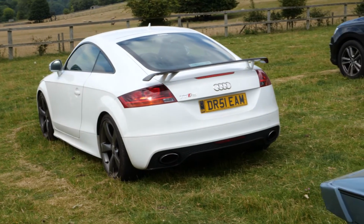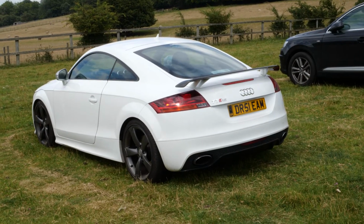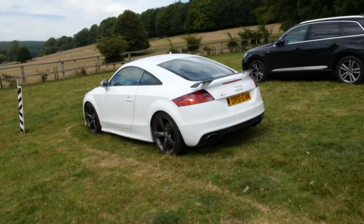This is the 5-cylinder model. Makes an amazing sound. Half a V10. I was actually chatting to a traffic officer at the Goodwood event, and he caught one of these doing 152 miles an hour down the motorway. Not that I condone speeding. That's a quick car.